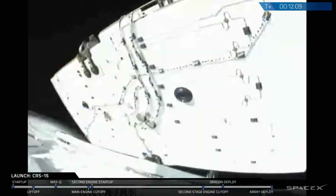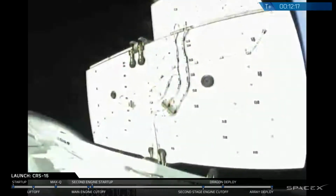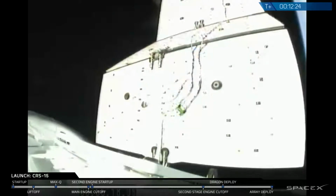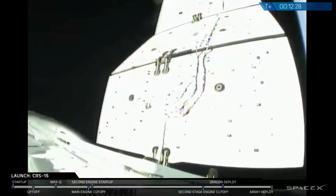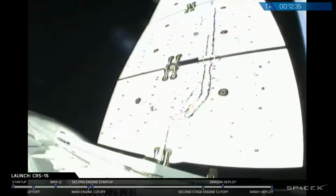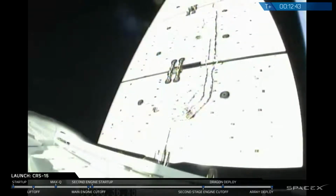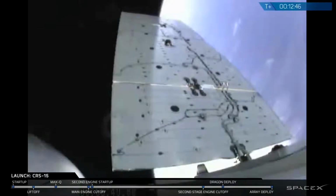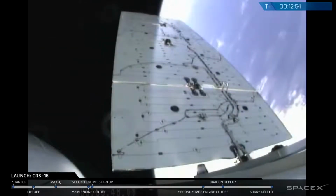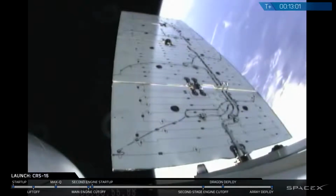Dragon is deploying its solar arrays. And there you can see those solar arrays are slowly unfolding in order to be generating power for Dragon over the next 3 days. It's actually the backside of the solar arrays that you can see at the moment. It's the front sides, of course, which will actually be generating that power. And another view of those solar arrays. Looking great, just coasting there above the Earth in the background. Lots of signal in New Hampshire.